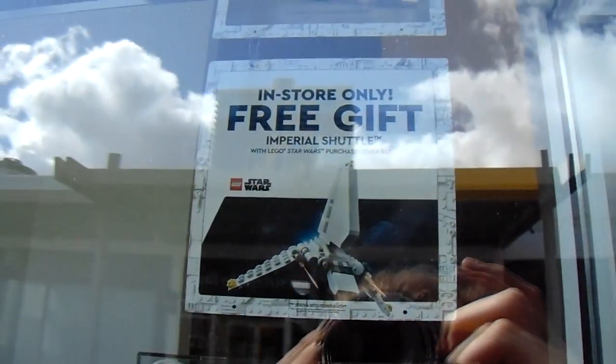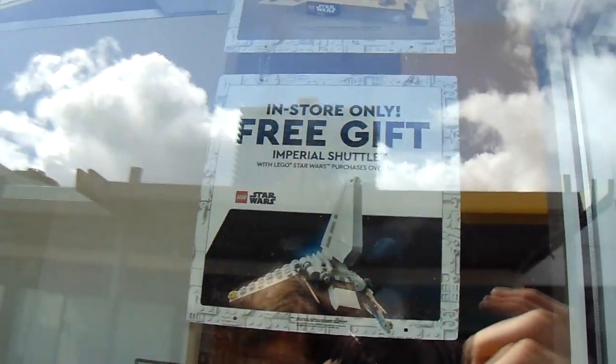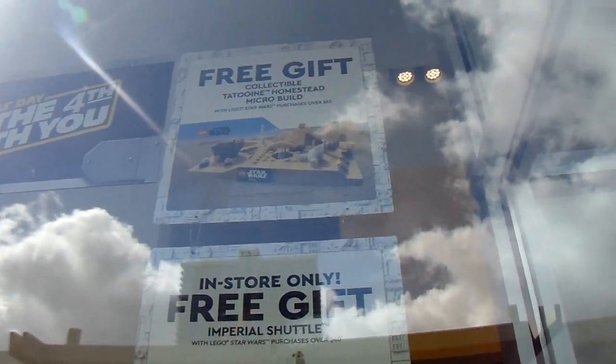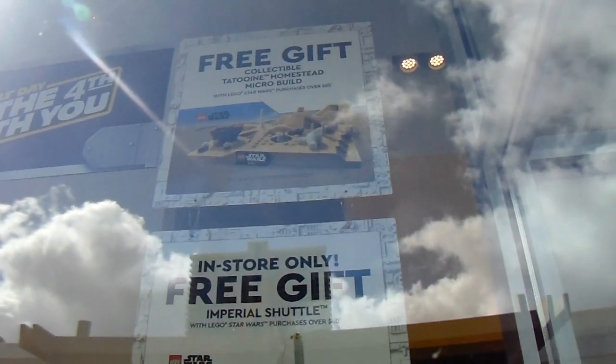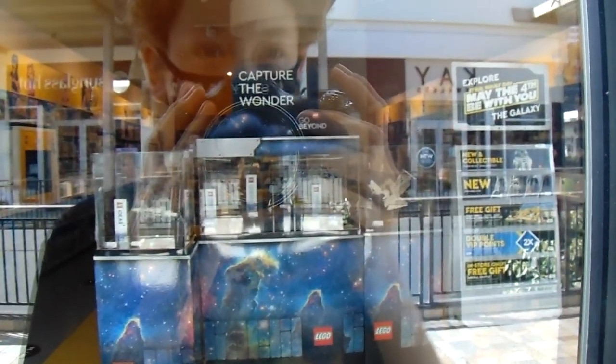They have the free gifts, the Imperial Shuttle. Very excited to get that one. I really wanted that poly bag, but I couldn't find it. And then the Tatooine Homestead free gift as well. So that's it at the LEGO store. We're gonna wait to get inside for a couple hours, and then we'll see what we get.